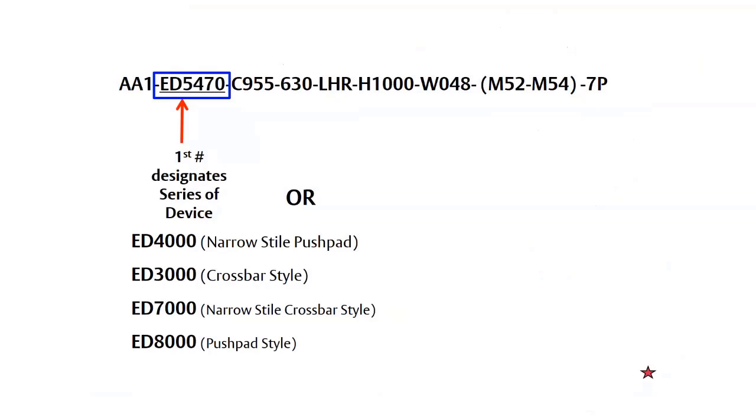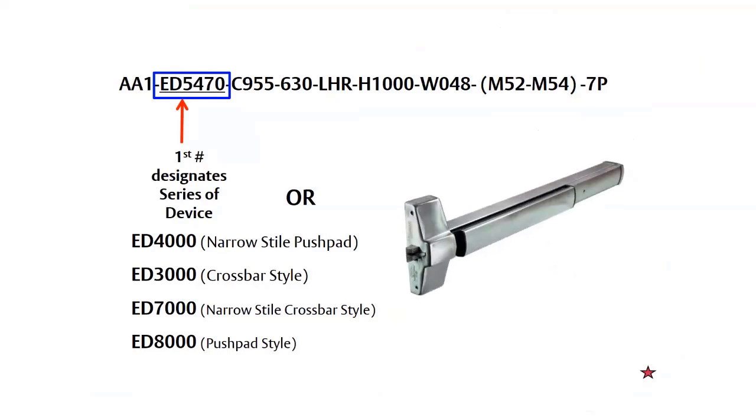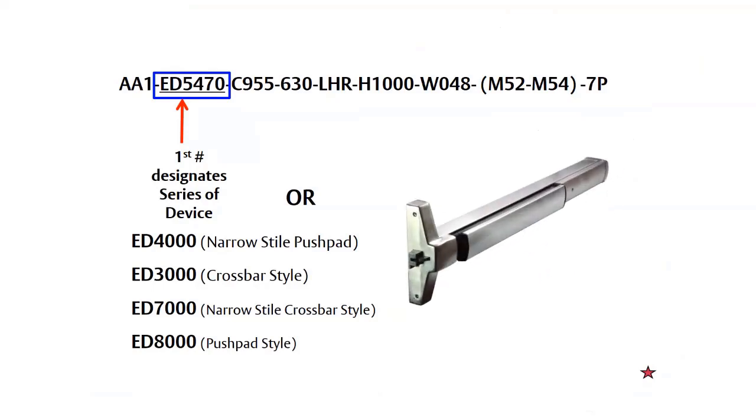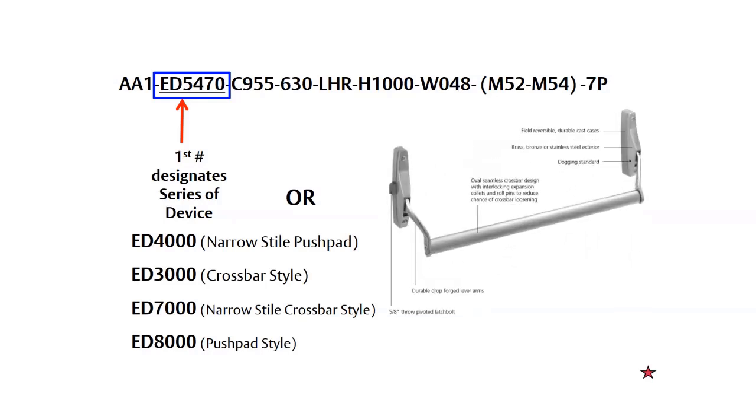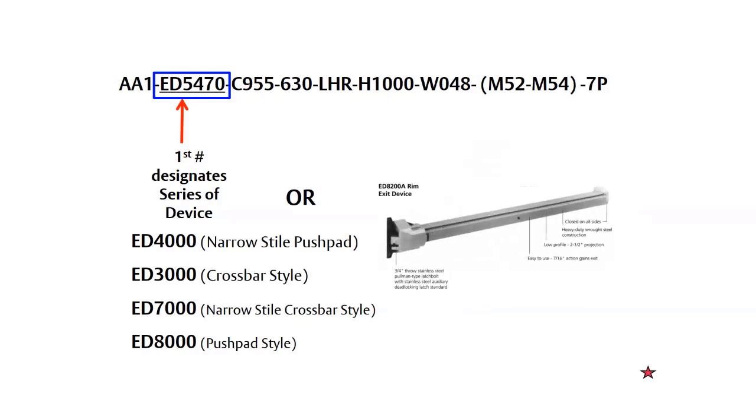We'll try to do this quickly. I know we're getting short on time. So first off, the first letters, ED, designate exit device. The next digit specifies the series. Here we're showing you a 5000 series, which looks like that. The 4000 series exit device is this exit device here. The 3000 series exit device is a crossbar type exit device, and all of these exit devices have the same function numbers and are ordered the same way. And if you're looking for the 7000, which is a narrow style crossbar type exit device, you specify ED 7000, and for the push pad style, it's an ED 8000 series.